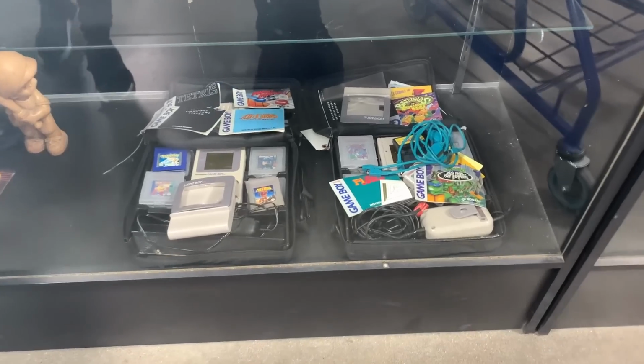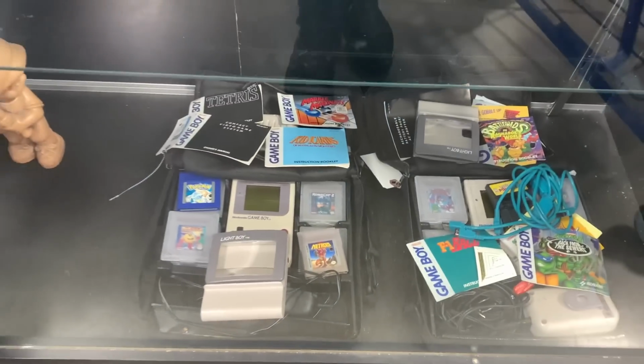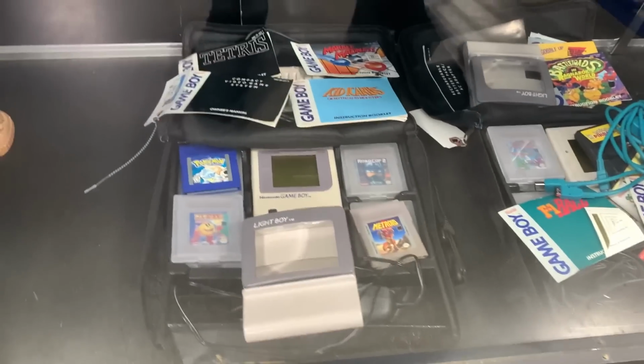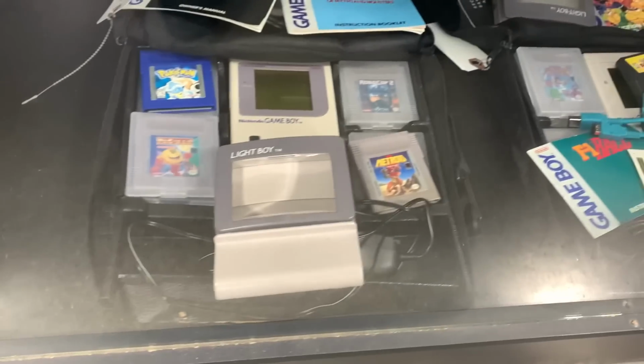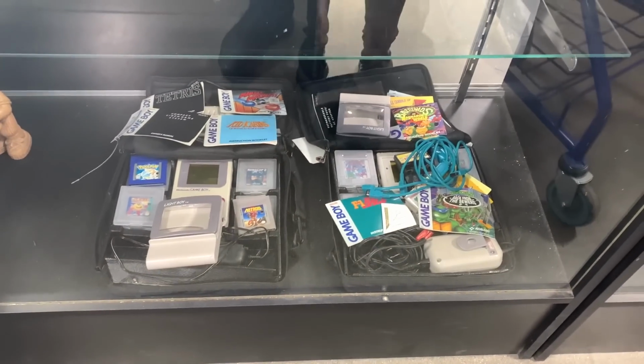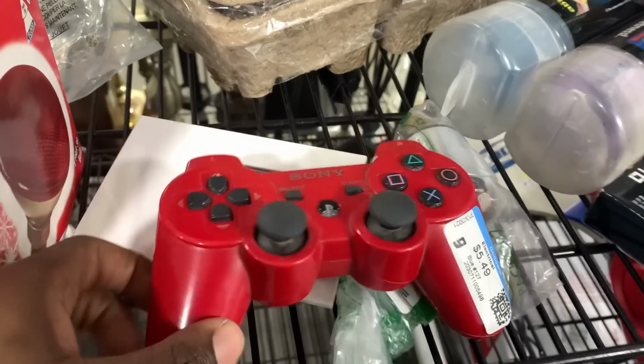Now this was just insane. I don't know if this was a Game Boy collector or what, but they had two complete sets full of games and other accessories and stuff like that. But the person that was helping me was literally right there, so I didn't want to record right in front of them, so I'll break this down a little later in the video.